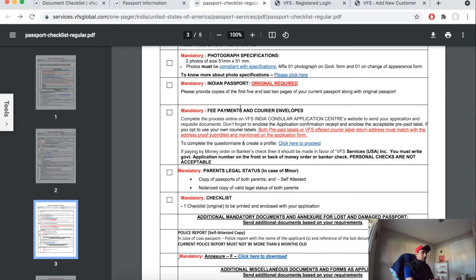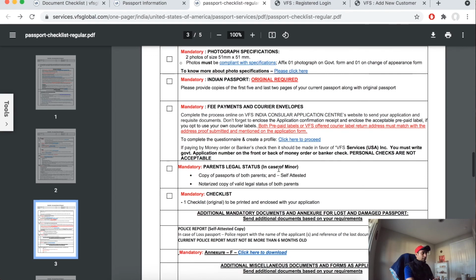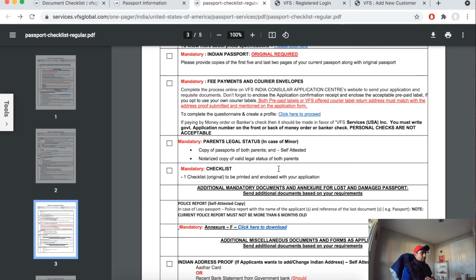The other few things that you might need if you're applying for a minor are the parents' legal status, if a child is born. So in that case, a copy of passports of both parents, self-attested, and a notarized copy of legal status, again for the parents in case of a minor. If not, you should be good.